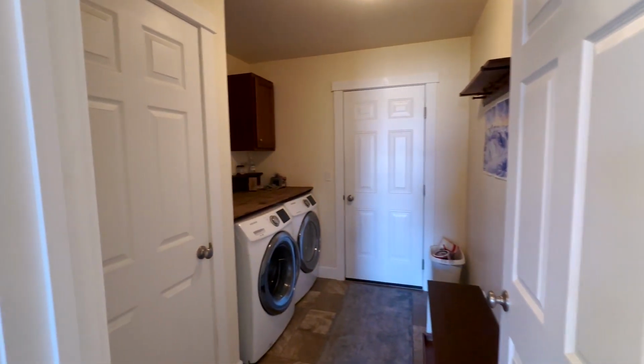Heading back into the hallway, of course, you've got your laundry room, mud room situation here that goes right out into that 2-car garage. That's a great thing that a lot of people here in Montana absolutely love having, is that attached garage stays warm, keeps your vehicles from having all that frost and snow and everything that you're going to have to dig out in the wintertime.